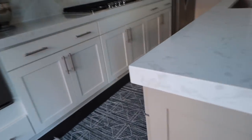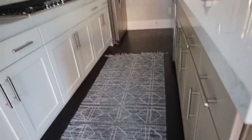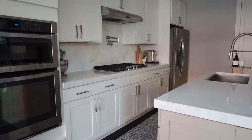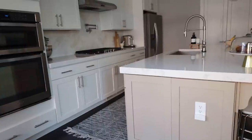And then the carpet, this was a piece from West Elm that I love. And it's just, you know, it's a fun little carpet. It's an indoor-outdoor carpet, so, you know, you can take it outside, you can hose it out, and all that good stuff. And it just adds a lot of nice character to the space, and I love it. All right, guys, so that was a quick tour of my kitchen, my updates, why I absolutely love everything.